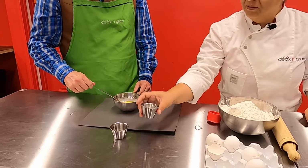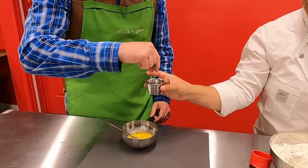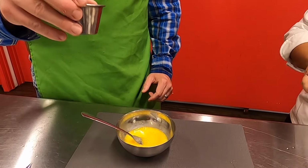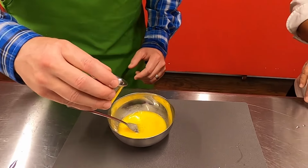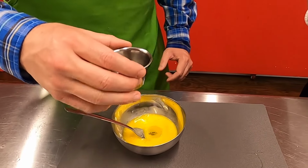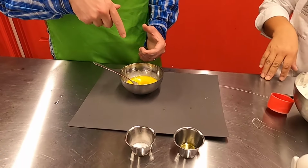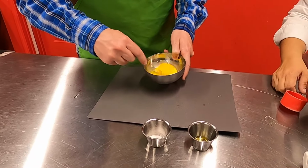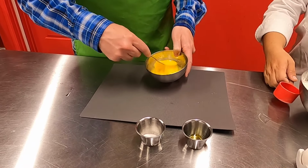And we're gonna add half of that oil. You mean, oh no, you don't pinch oil. I mean, you can. Half of this? Yes. Let's see. Very good. All right, now I bet you want me to whisk it up again. Again. I'm getting good at this whisking.